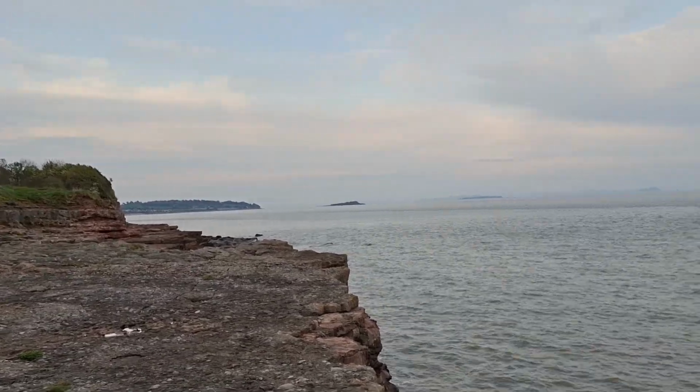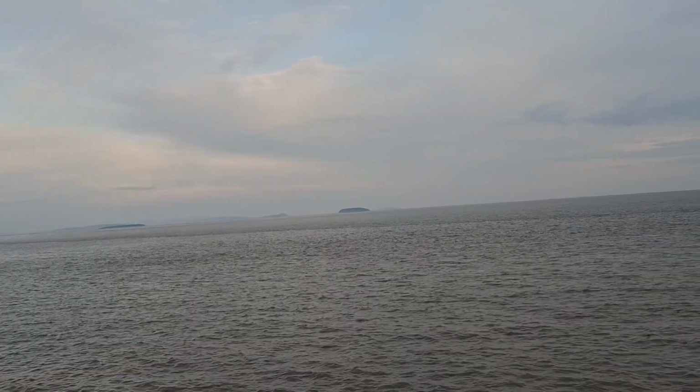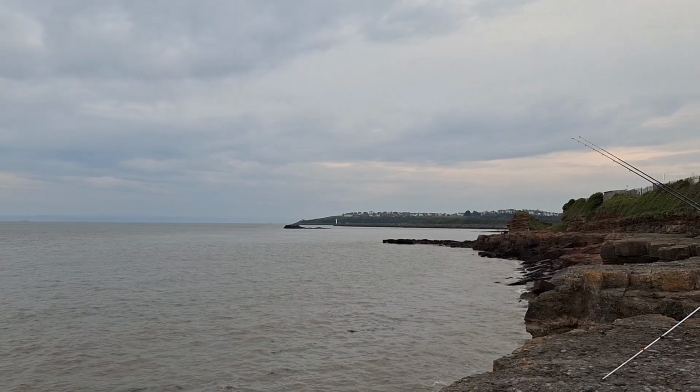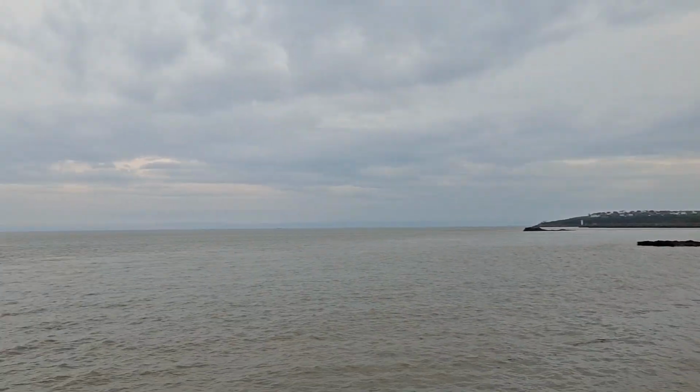Got Sully Island, Flatholme, Sand Point, Steepholme, Green down in the distance. As we pan round to the right, we got the Bendricks obviously, green light, white light and Nells. So you've got a lot of visuals here, really nice to see.